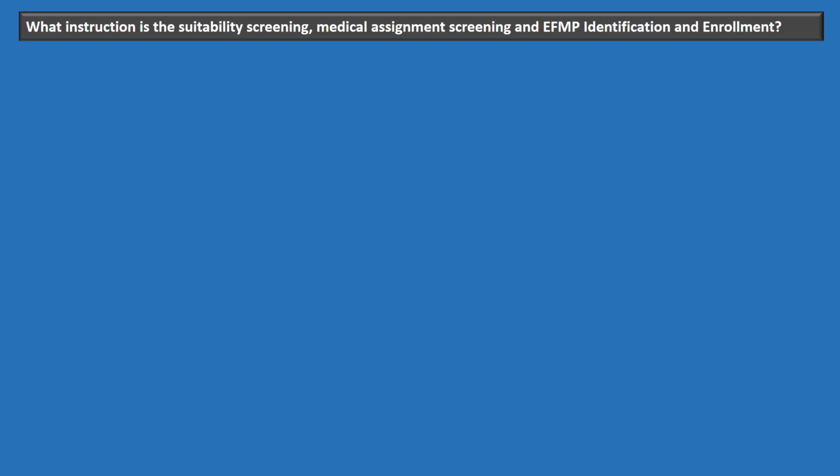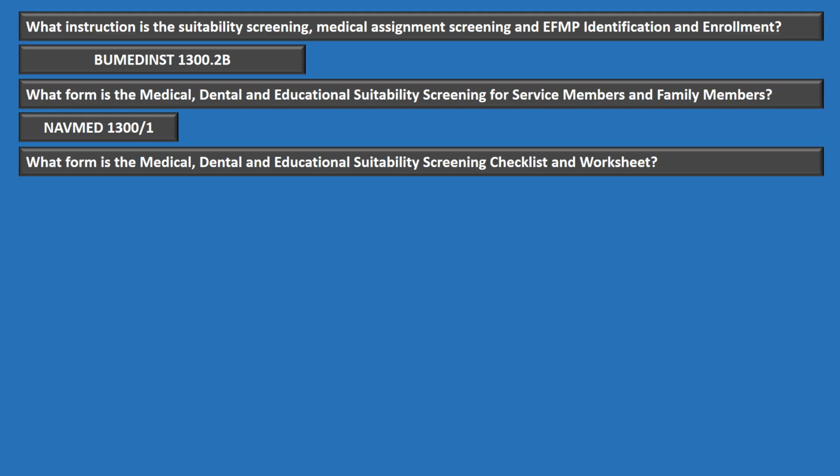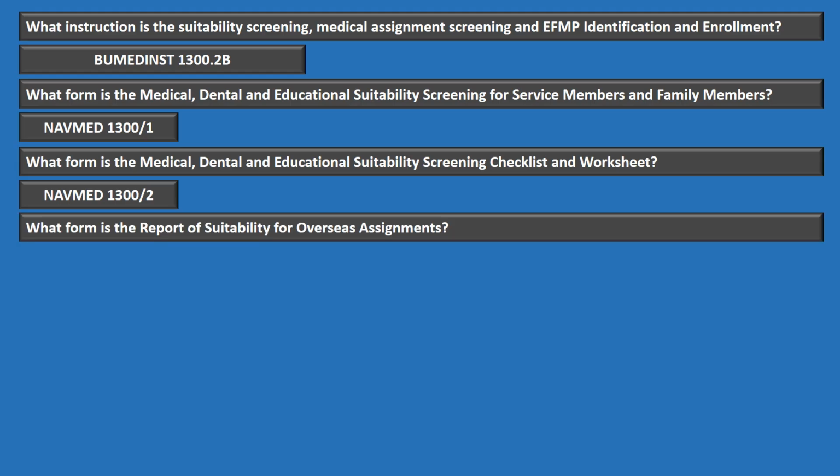What instruction is the suitability screening, medical assignment screening, and the EFMP identification and enrollment instruction? That is our BUMED Instruction 1300.2B. What form is the medical, dental, and educational suitability screening for service members and family members? That is our NAVMED 1300/1. What's the medical, dental, and educational suitability screening checklist and worksheet? The checklist and worksheet, NAVMED 1300/2.